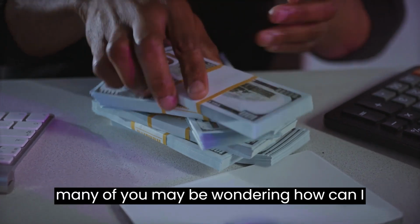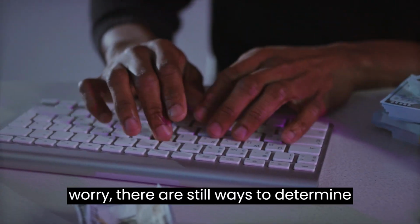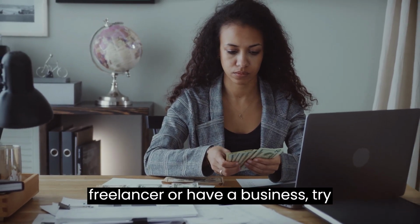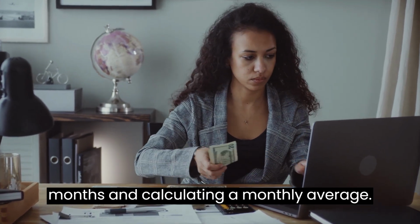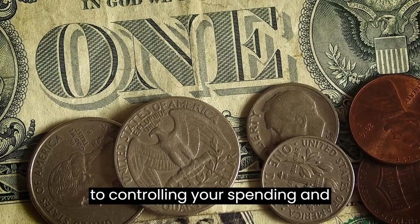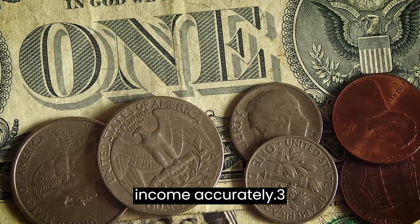I know that many of you may be wondering, how can I record my sources of income if I don't have a fixed income? Don't worry, there are still ways to determine your income. If you work as a freelancer or have a business, try tracking your earnings in the past months and calculating a monthly average. Remember, knowing your income is the key to controlling your spending and achieving your financial goals. So let's make an effort to determine our income accurately.